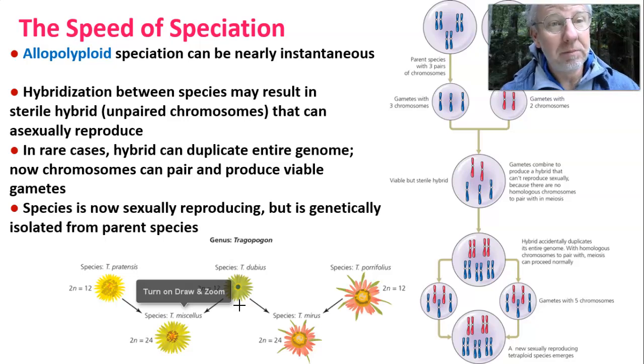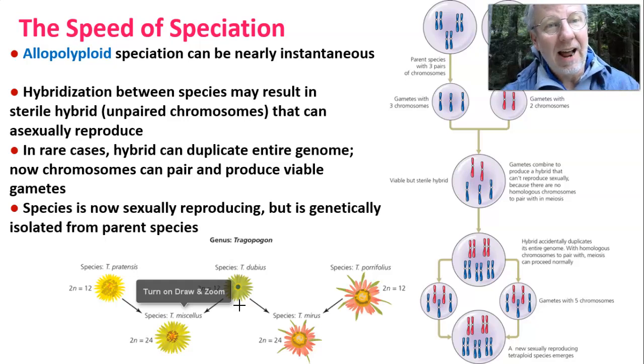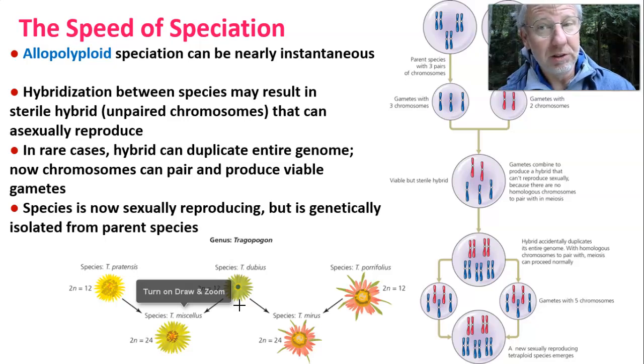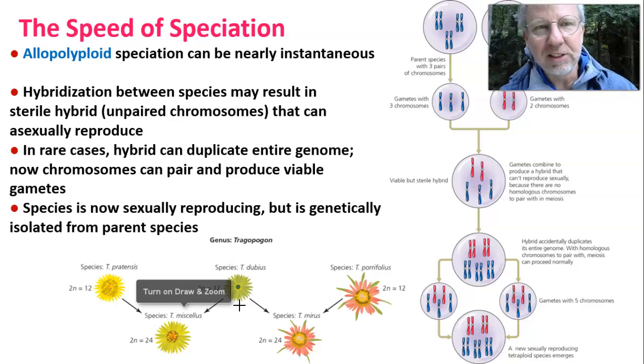And allo means other or different. So like allopatric speciation, different fatherland. So here we have allopolyploid. And the allo here, the different, is referring to the fact that this occurs when two species hybridize, and they have different chromosome numbers that have evolved since their divergence, since their isolation, since they've been evolving independently. So, of course, they make their gametes, but they're still able to reproduce. Their gametes can still combine, fertilize, and we still have a viable offspring.